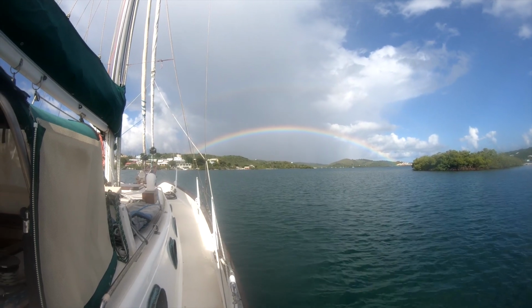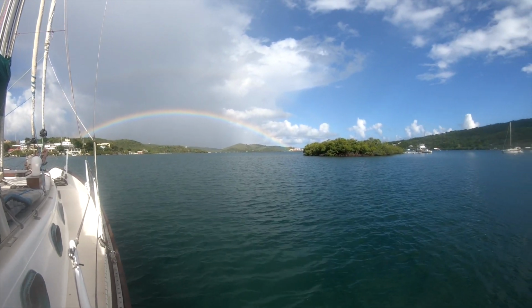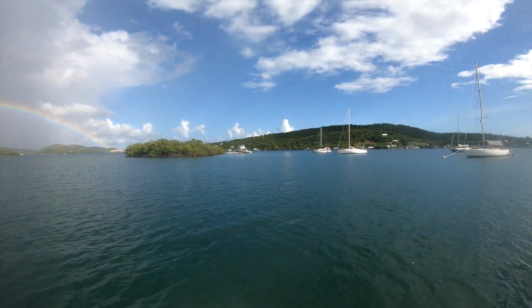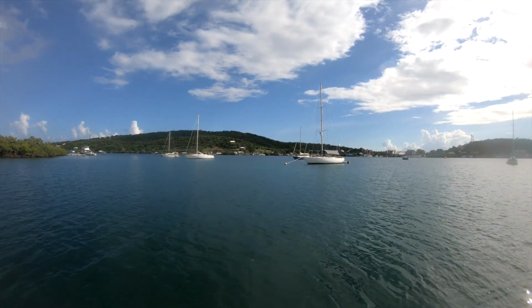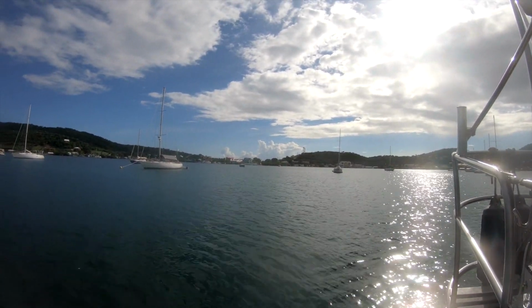Let's see. Woo! Taste the rainbow. Sailboat living is the best living. It's hard, but look at this beauty. Oh, right. Look at this beauty. We go for a spearfish.